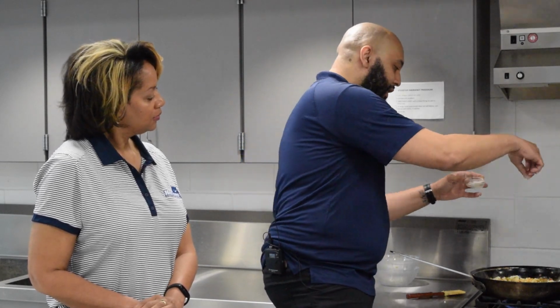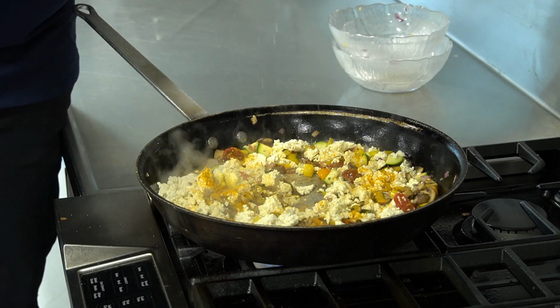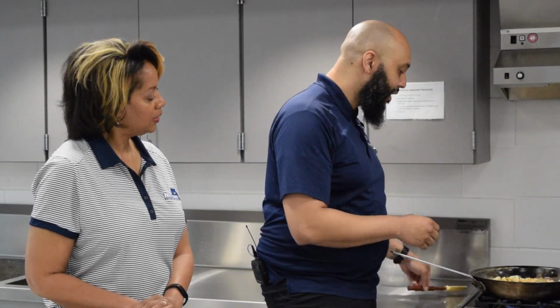So we're going to add that. I'm going to add a pinch of salt and pepper, and I use white pepper and just regular table salt. And we're just doing that to taste. Remember with salt and pepper, you can always add salt and pepper after it's done, but once you put it on, it won't come out. So you have to be careful when it comes to how salty you're making your food.